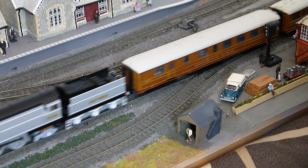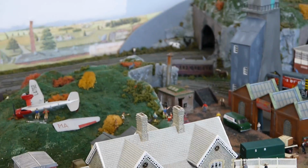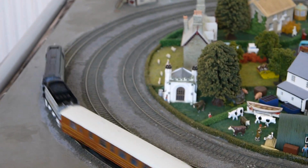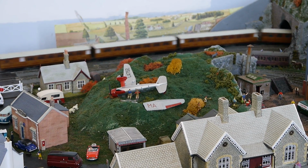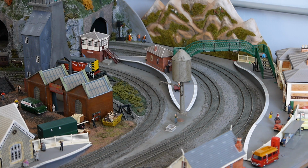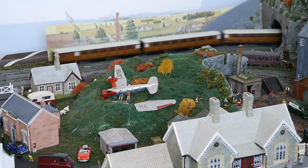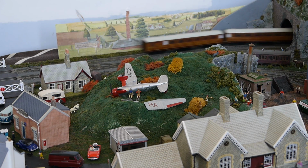Hopefully she's quite a smooth runner, as you can see. Pulls a set of 4 coaches pretty well. See her go through the tunnel in a second. Yeah, like I say, she goes quite nice with the teak coaches. And I'm sure she could pull quite a lot more quite easily. She's not struggling at all. Also, would look very nice actually with some freight wagons, traditional wooden style wagons as well, really.